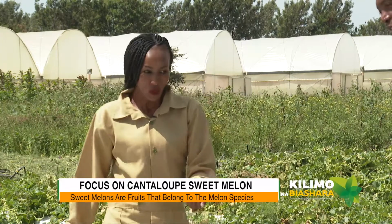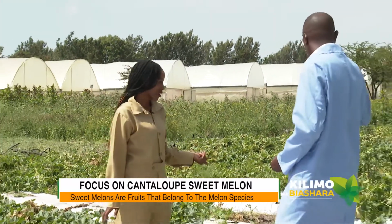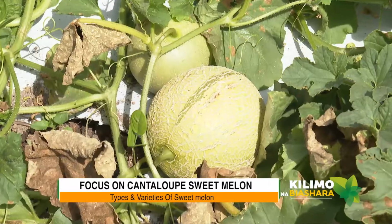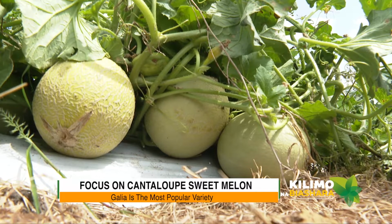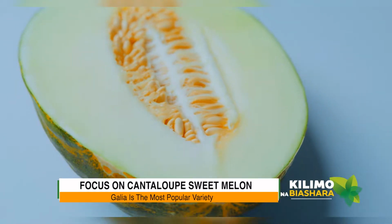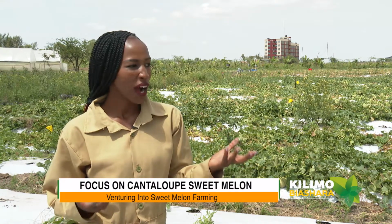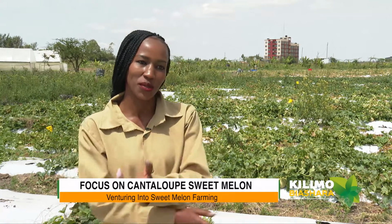Now we've planted, what's the next stage from here? So the next stage, we are going to see this particular crop. It's actually here. Which variety is this particular one? Now this is netted Galia, and the variety is Glory from UFAM. I'm so curious. This is a unique fruit. How did you decide to plant these sweet melons?